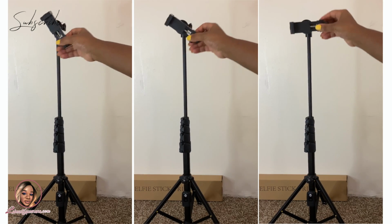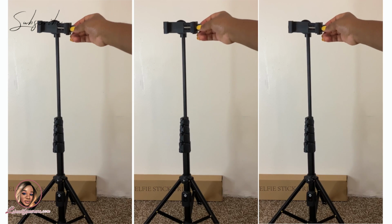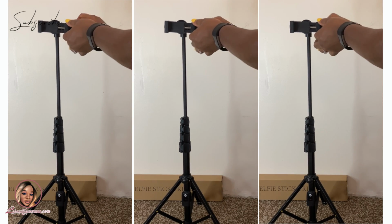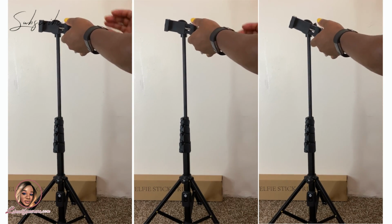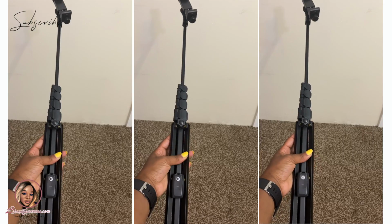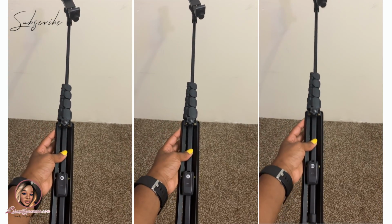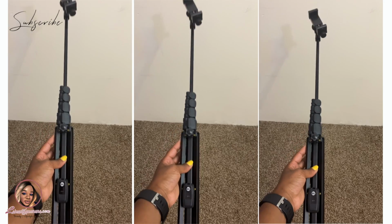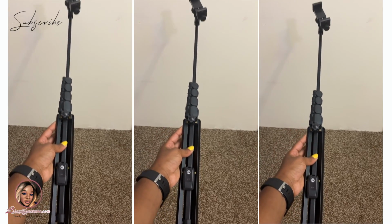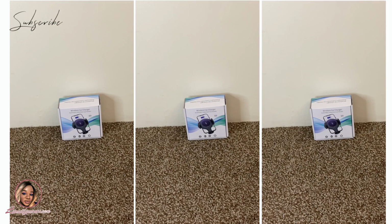Okay, and like I said, you can move this around to wherever you like your phone or your camera to be, and then you can just screw this in and it will lock in your actual device. So that's pretty much how that is. I really like this product, y'all. So to use it as a selfie, you pretty much push it all down like this and close the legs and use it as a selfie, and just take your remote control and you should be good to rock and roll. That easy.